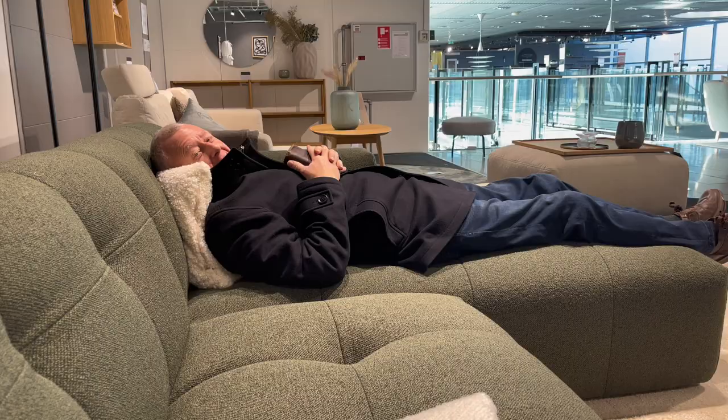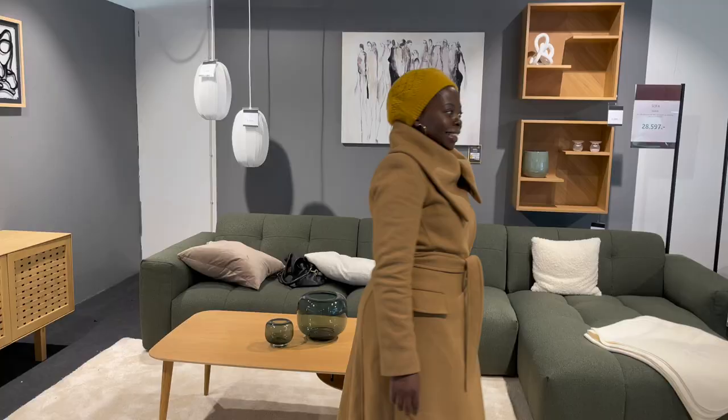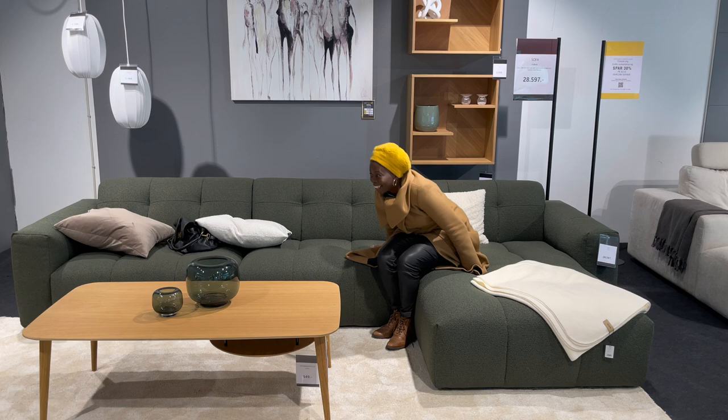Jan is enjoying our maybe new sofa. Oh, we love it, but it's green. Maybe our new sofa, guys. Oh, we can lie here and watch TV. Amazing. Little fitness too.